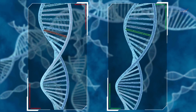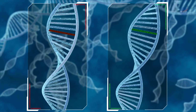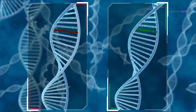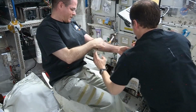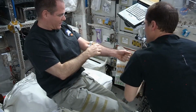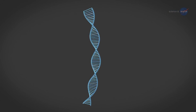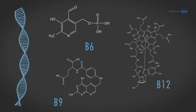Smith says, we found two genetic variances in the enzymes that facilitate the one-carbon pathway. This may help explain why some astronauts' vision is affected, but not others. This represents the first time researchers have identified a genetic marker associated with a spaceflight medical issue. In fact, this is also the first time that NASA has used human genetic data directly in an investigation. Smith continues, we found that in addition to genetics, this effect was also associated with B vitamin status.